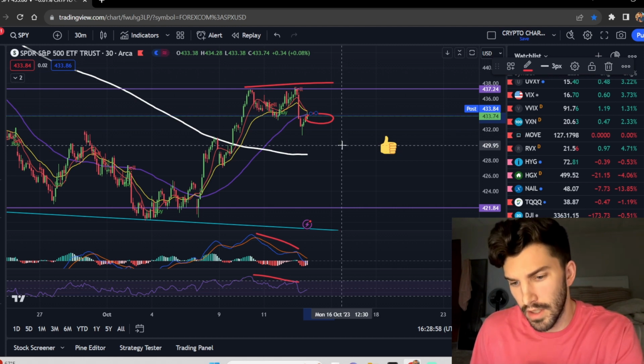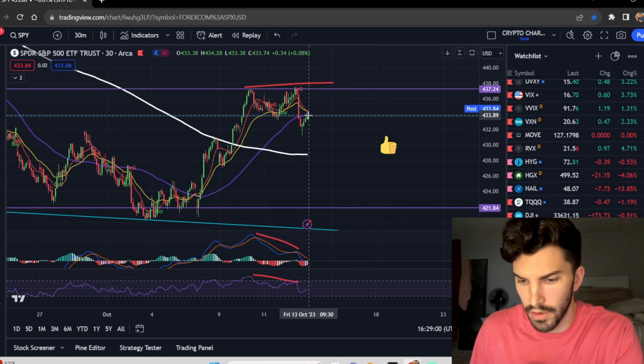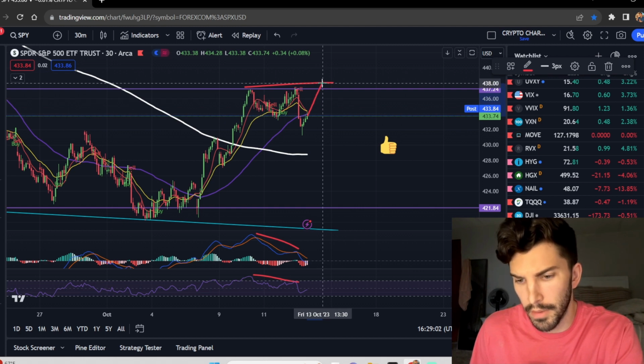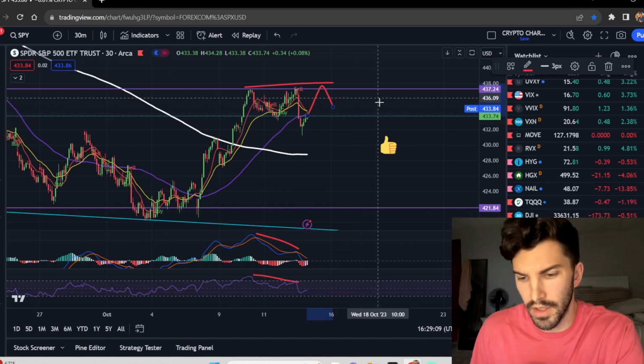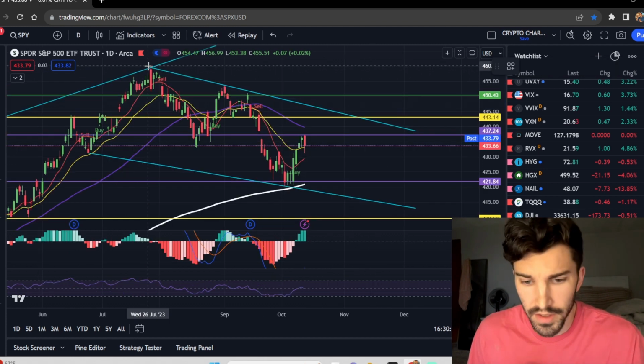And we are now testing the bottom of that broken double top. So we have to see if there's going to be further downside tomorrow. It's totally possible for tomorrow to have one more pop up, but note that if we do get out of that weekly expected move tomorrow, it is very, very likely that we end up back in between these two purple lines. So as you can see, I've updated my drawings.